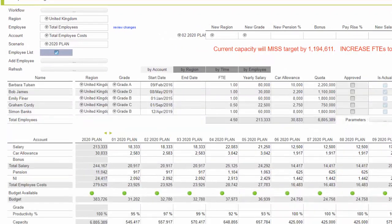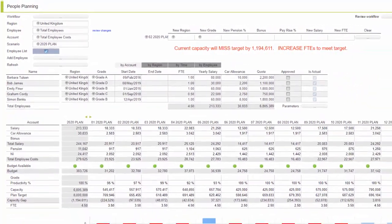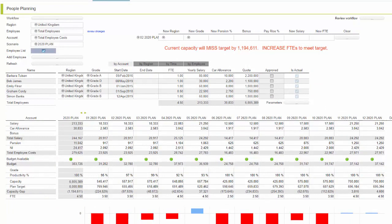Sarah has a few options. She could review the full list of employees and see if anyone is available that could be transferred to her team to make up that deficit. But she's already in conversations with a possible candidate. Let's see what effect the new hire could have on the target gap and the budget.